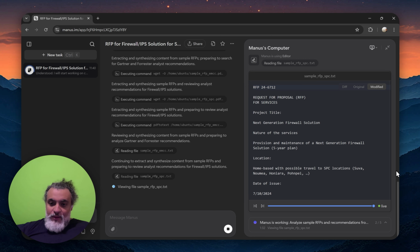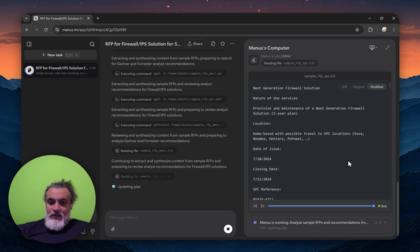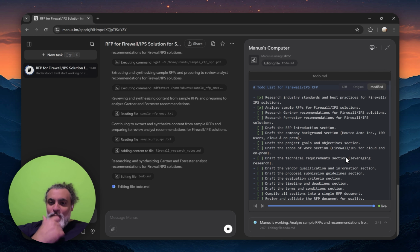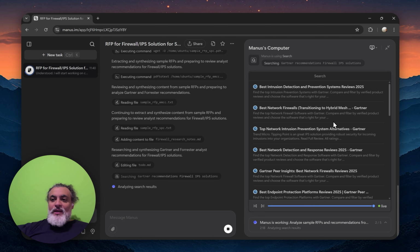So I have no idea what it's doing right now. I guess it is still looking at an example. Whoa, so you see, there's a to-do list. It came up with a to-do list. So researching industry standards and best practices for firewall IPS solutions, analyze sample RFPs. Okay, so that's apparently done. Now it's looking at Gartner.